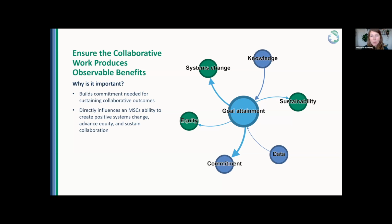We also see from this nice little model on the right that this idea of goal attainment, that people are benefiting because participating in the MSC helps them achieve their own goals, has a direct, positive, and statistically significant influence on all three outcomes that we were interested in in this research: equity, systems change, and sustainability.